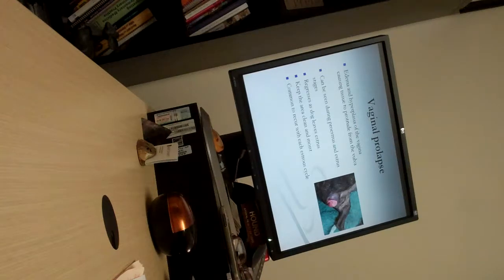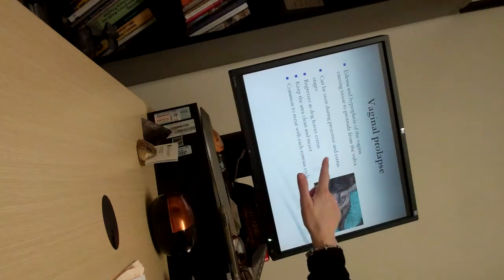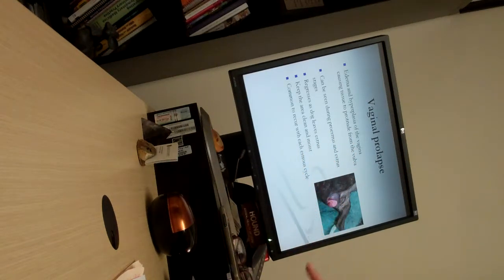Vaginal prolapse. We can have prolapse of the vagina. We can have prolapse of any orifice, really, but here is a picture of the vagina coming out. We can see it during distinct stages of the before and the during of the reproductive stages. It can regress, and so it can go back into its normal position.